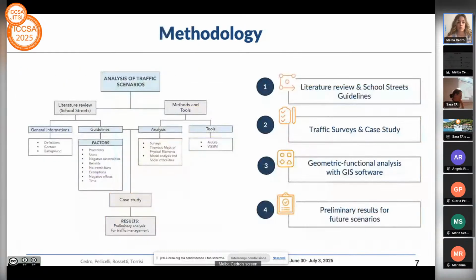The structure of our work is as follows. The first phase is a comprehensive literature review, which allowed us to identify international experiences and classify key variables influencing the development of progressive solutions for managing vehicular and pedestrian flow. This step is essential for understanding what factors might help or hinder the transition from temporary to permanent school streets. Building on this foundation, we identify the tools and analysis needed to classify factors that support various traffic management scenarios. Then we conducted a study of the area using a thematic map to analyze physical elements, and conducted field surveys to measure vehicular and pedestrian flow. This workflow, as you can see in this slide, ensures a structured approach from theoretical framework to practical data-driven analysis.